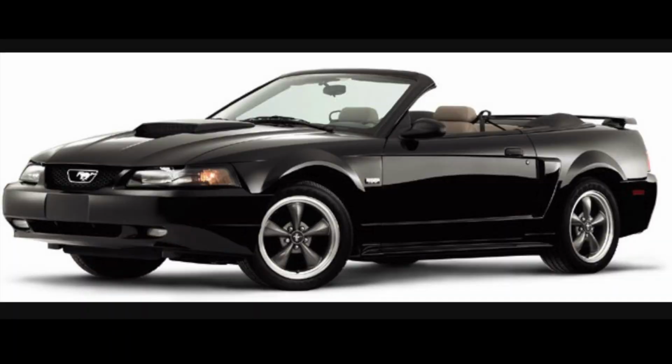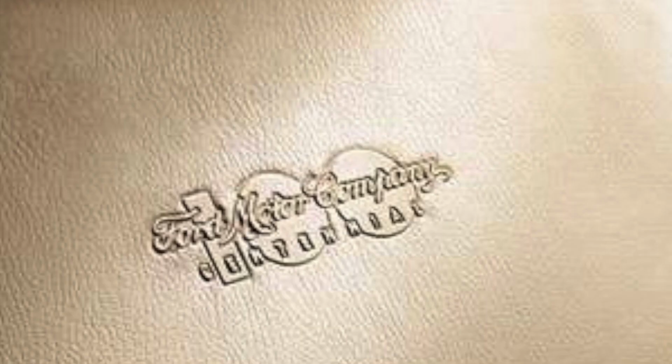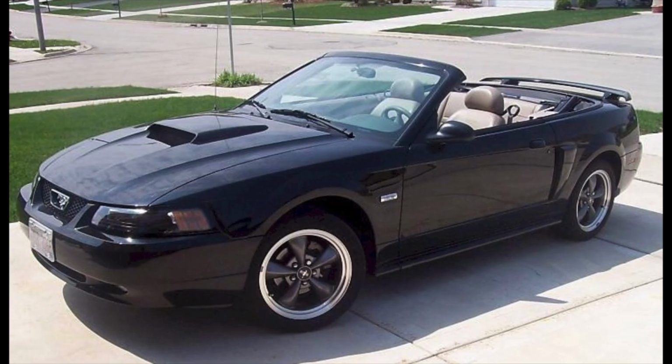And so this was a $995 upgrade, and Ford made 717 coupes and 1,323 convertibles. And the seats in these cars all had the 100th anniversary logo on them, and they were a Verona grain Emola leather. Now, of these convertibles, one of them made its way into the hands of a friend of mine.